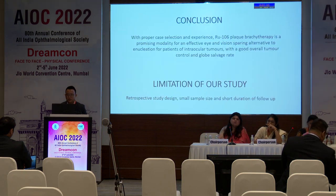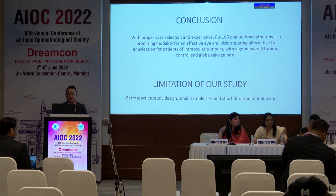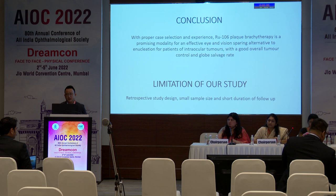is doing well now. So in conclusion, with proper case selection and experience, ruthenium-106 plaque brachytherapy is a promising modality for an effective eye and vision sparing alternative to enucleation for patients of intraocular tumors with a good overall tumor control and globe salvage rate.